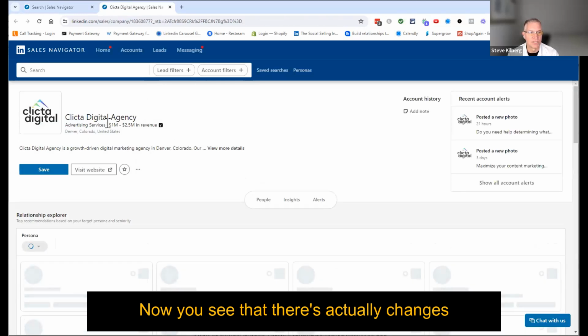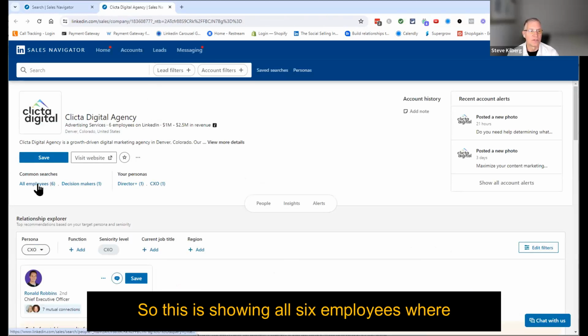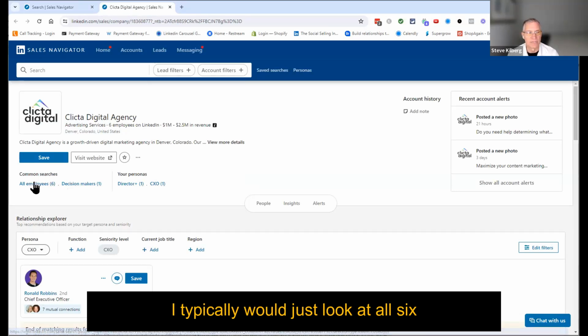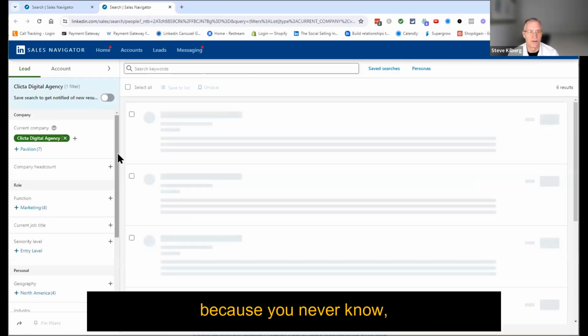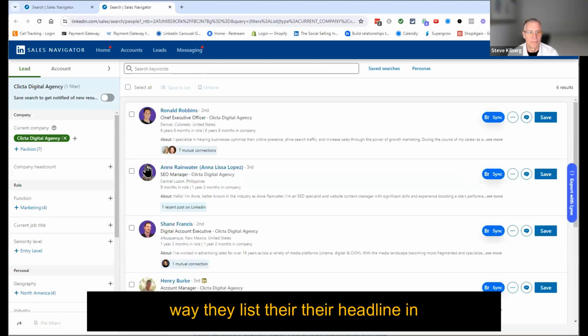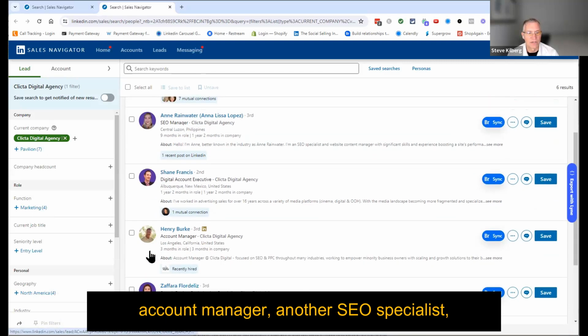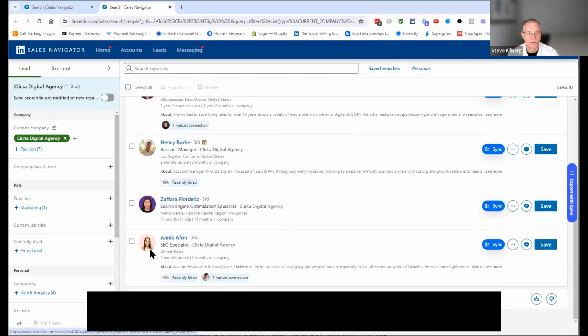Now you see that this actually changes. It says $1 million, or was that on the other page? So this is showing all 6 employees, or we have 1 decision maker. When it's only this small amount, I typically will just look at all 6 because you never know. Sometimes people don't put the way they list their headline in there. But you can see here, you got this gentleman, Ronald Robbins, is the CEO, and you got a couple of other people here: the SEO manager, an account exec, another account manager, and two SEO specialists.